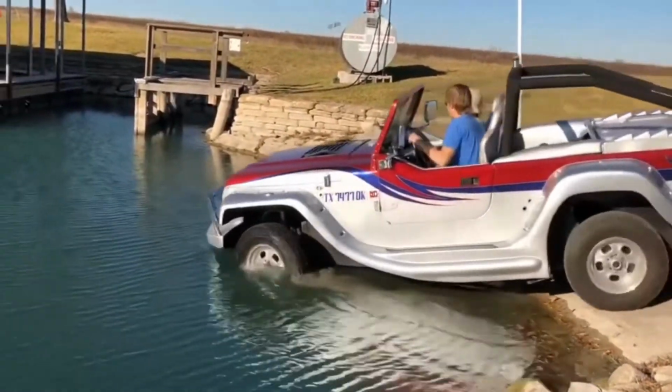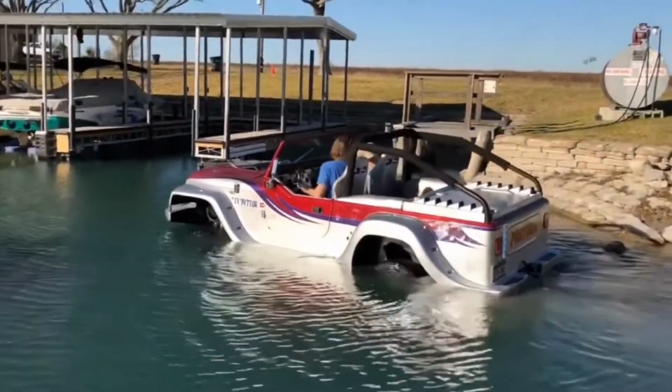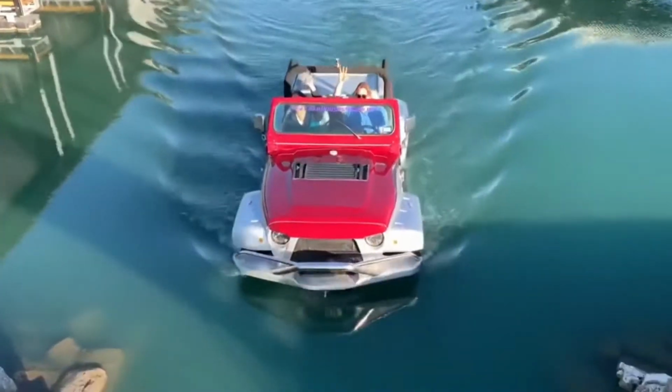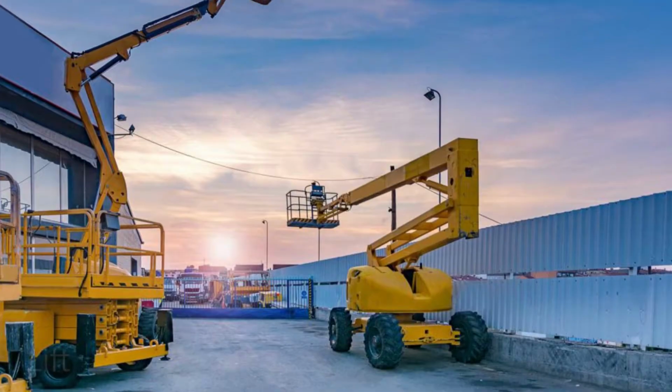The vehicle is made of lightweight materials and fiberglass for efficiency and speed. It's designed to convey 4 people at most, and it has a maximum speed of 55 miles per hour on land and 44 miles per hour in the water.